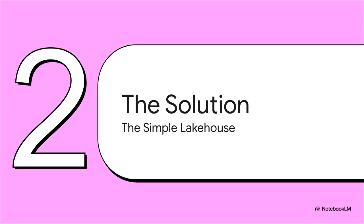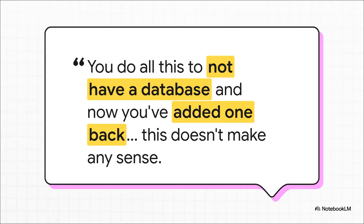So all of that complexity just screams out for a better way to do things, right? And that brings us to our solution, a new and refreshingly simple idea called the simple lakehouse. You know, this quote from Professor Hannes Müller-Reyssen, who co-created DuckDB, just hits the nail on the head. He's pointing out how absurd a lot of modern data systems have become. The whole point of these data lakehouses was to store huge files without needing a traditional database. But they got so complex that you ended up needing a database just to manage the complexity. It totally defeated the purpose. He's basically saying, this makes no sense.